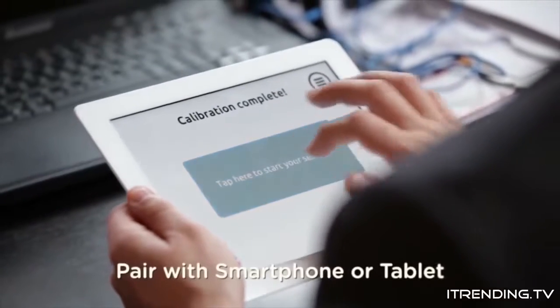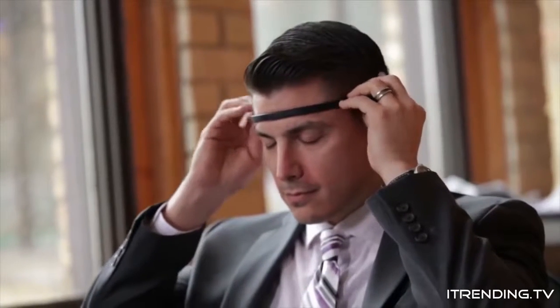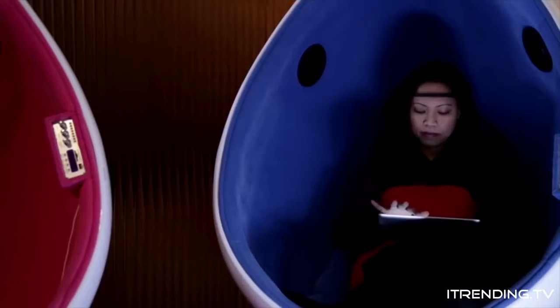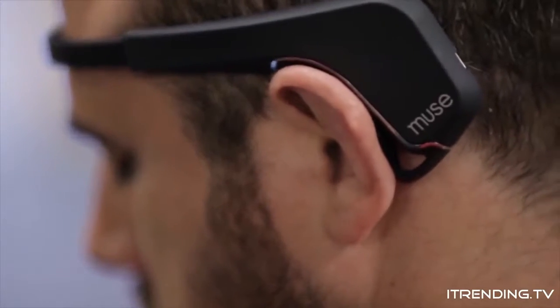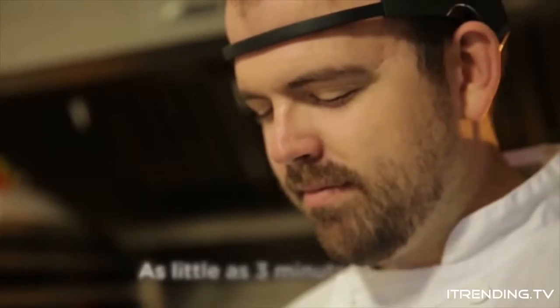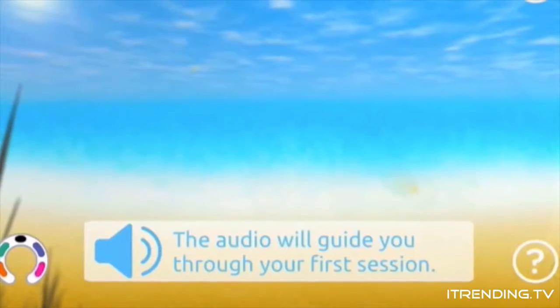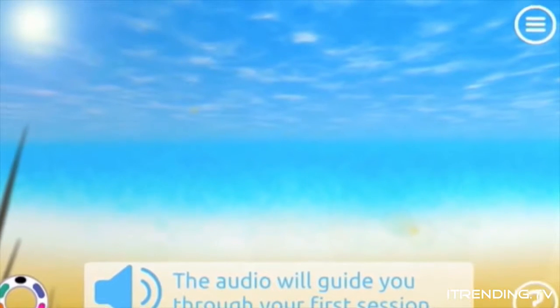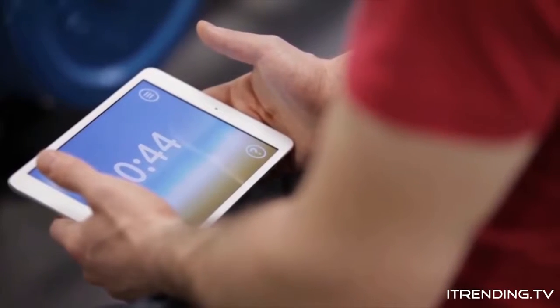Pair Muse with your smartphone or tablet. Put on the headband. Adjust it for a proper fit, and launch the Muse app. Close your eyes and let Muse guide you through easy brain training sessions. Every time you regain focus and settle the winds, you're building your brain's ability to calm itself. The more you use Muse, the better you'll get at calming the winds.